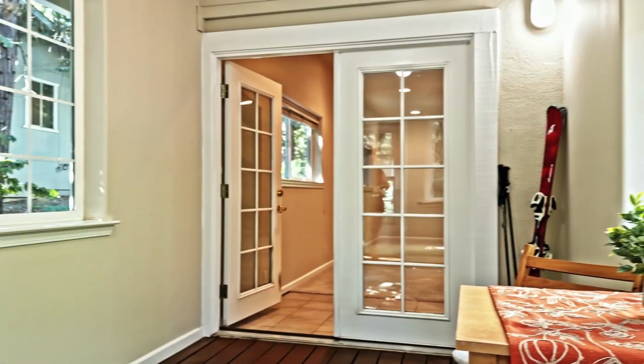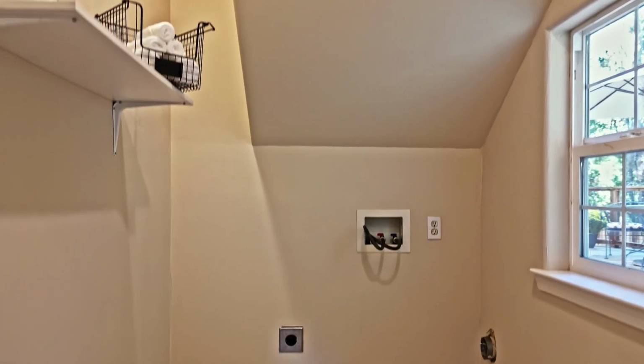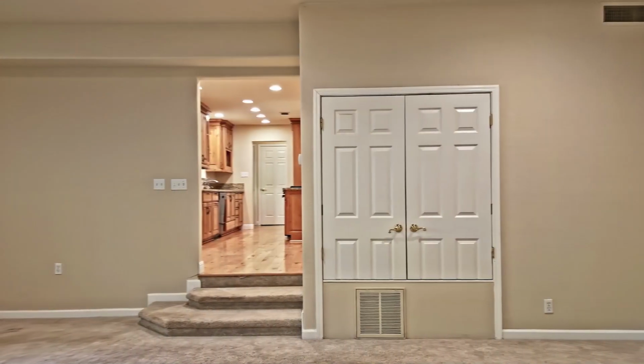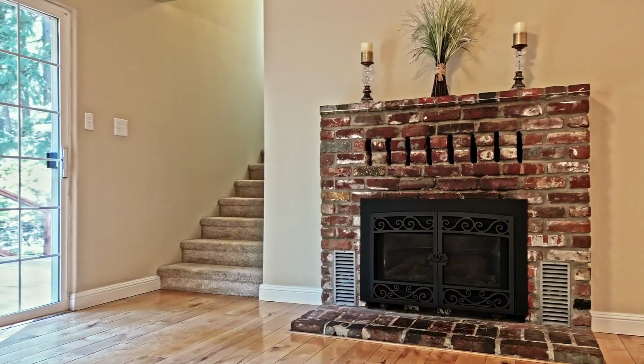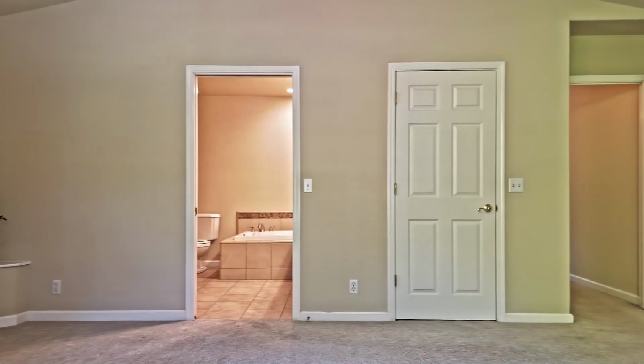Storage is plentiful, with large closets in every bedroom, multiple additional closets throughout the home, and a convenient mudroom, perfect for storing outdoor gear and sporting equipment. The home features 2 en-suites. The primary en-suite is tucked away upstairs and offers a walk-in closet.